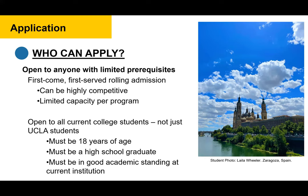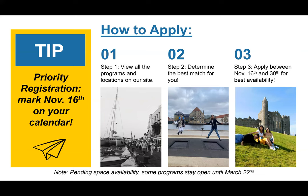The application process is really simple. It can take just a few minutes to complete. Our first step is for you to review all the programs, compare, contrast, see what is the best match for you. Again, it could be based on academics. It could be a place you've never thought about traveling to and the topic really interests you or is a good career match for you.